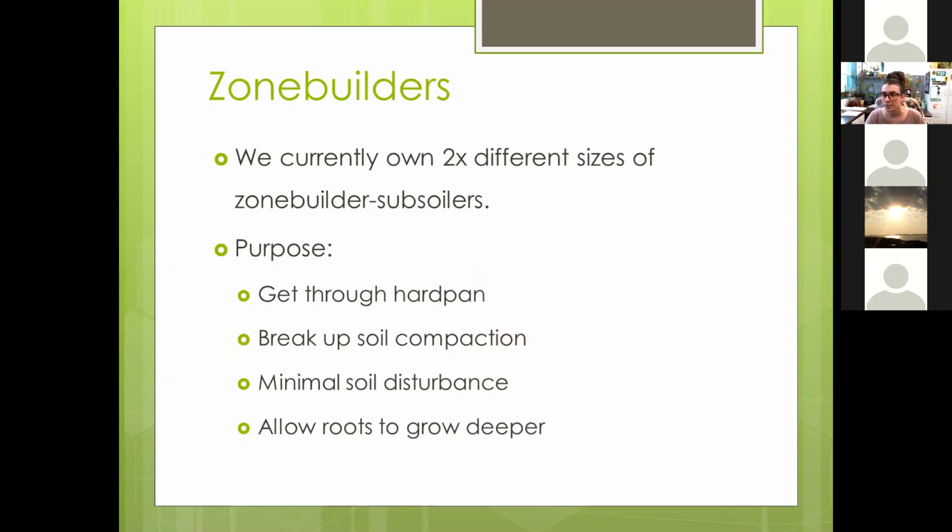So now I'm going to be talking more about some of the more complex pieces of equipment that we have. I'll start off with the Zonebuilders. Like I said earlier, we have 2 of these. We have a 2-shank and a 4-shank Zonebuilder.